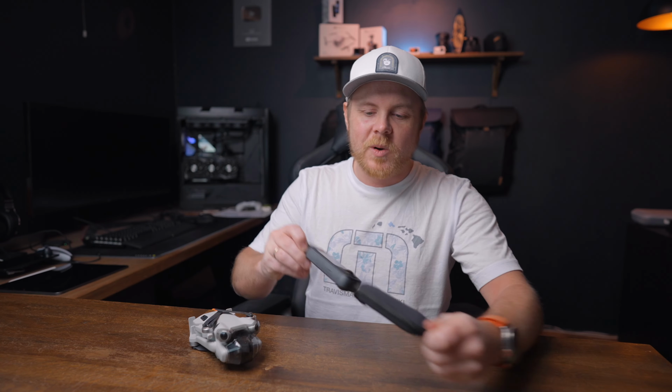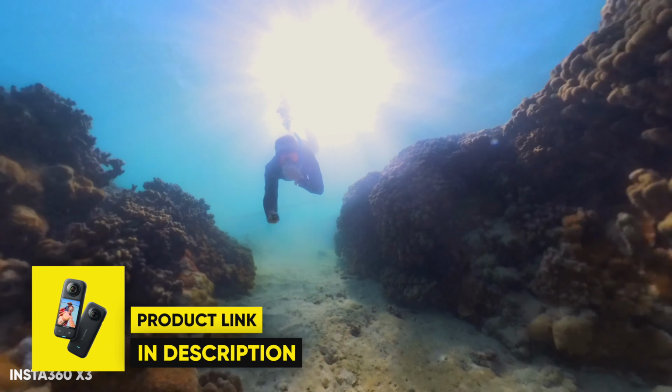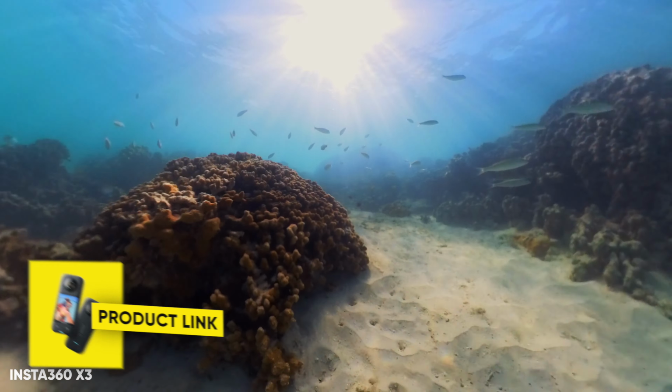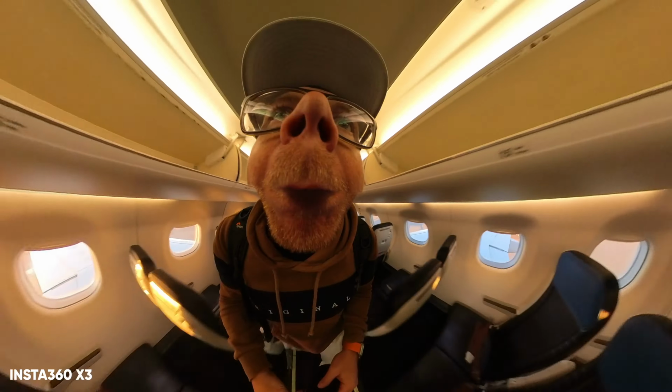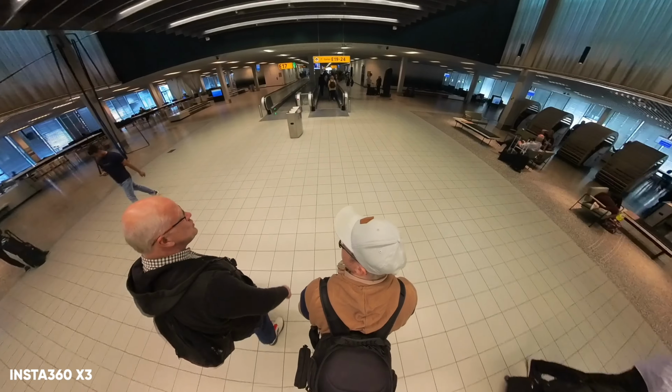Now, talking about the next one, that is of course going to be my beloved Insta360 X3. And this was my most used action/360 camera last year, and it has become a must-have camera for all my trips, whether I go on a motorcycle or travel by plane or just do a day trip. What I really like about it is the versatility and ease of use.